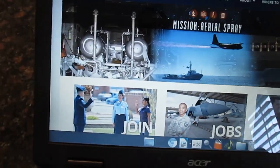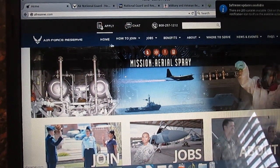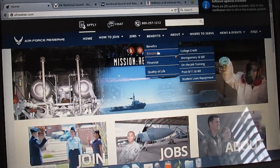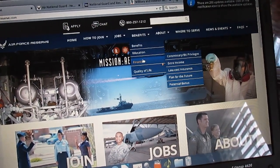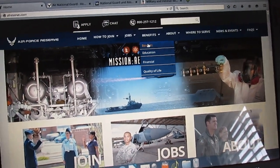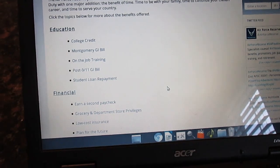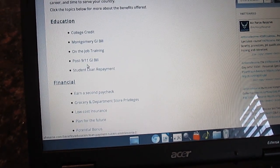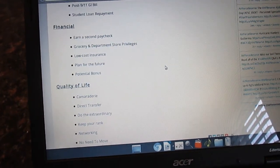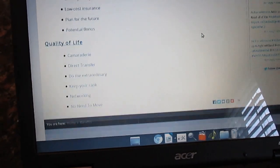This is it. It is the official Air Force Reserve webpage. Very helpful. And here's what I would recommend: when you go to this website, read the links up here. Here's benefits. Here's education, financial. I already talked about commissary, low-cost insurance, plan for the future. Maybe that's TSP. But click on benefits right there. And you can see education. I didn't even talk about the post 9/11 bill. Hopefully you have that. Student loan repayment. Make sure you actually contact the Air Force Reserve for something like this. I'm not really experienced with that. Financial, quality of life programs.